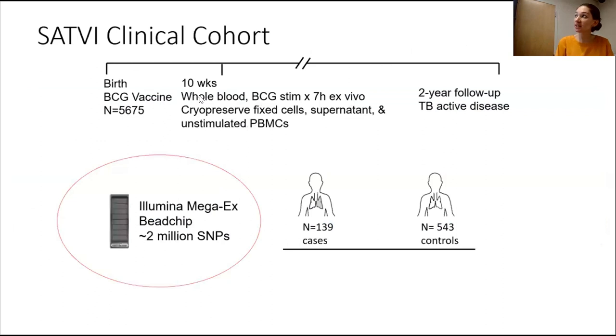In order to answer these questions, we worked with a South African cohort of infants. SATVI stands for South African TB Vaccine Initiative. Basically, this is a huge study at a field site in Worcester, South Africa, that has one of the highest incidences of pediatric TB disease, with about 3% of children under 3 developing active disease. Enrolled infants received BCG within 7 days of birth, as is the standard of care in South Africa. About 11,000 were enrolled total, of which half took part in an additional study evaluating BCG-induced immune responses, their genetic associations, and association with protection against Mycobacterium tuberculosis.